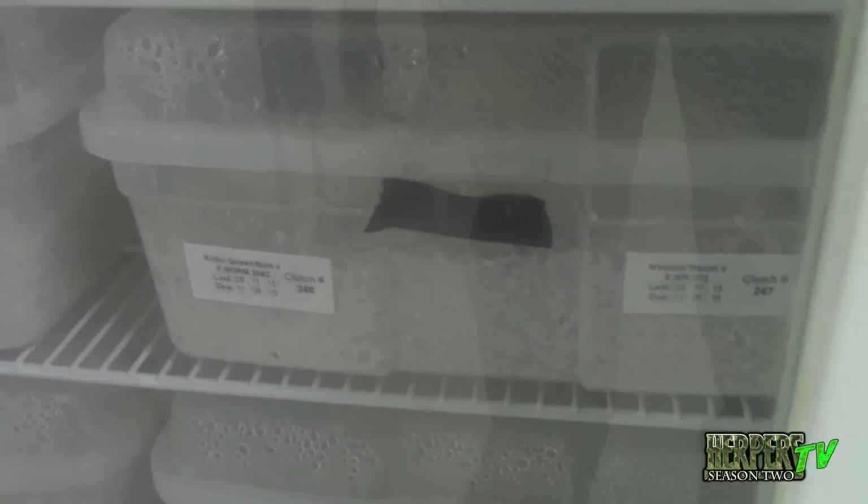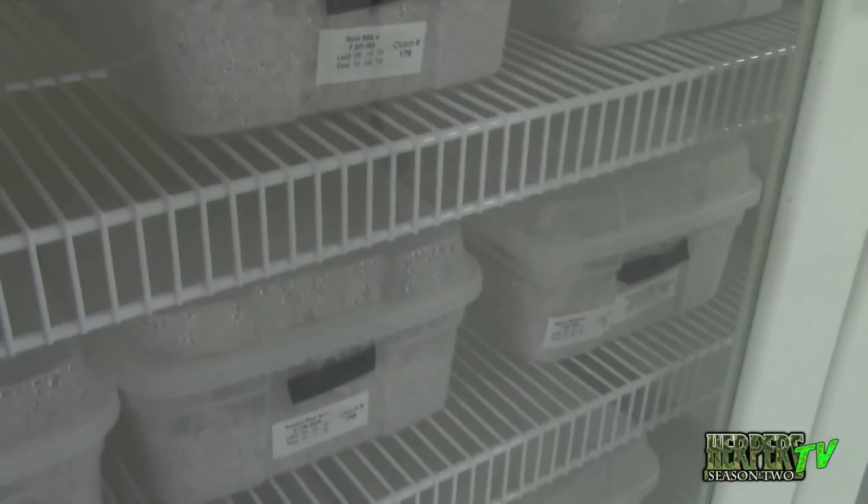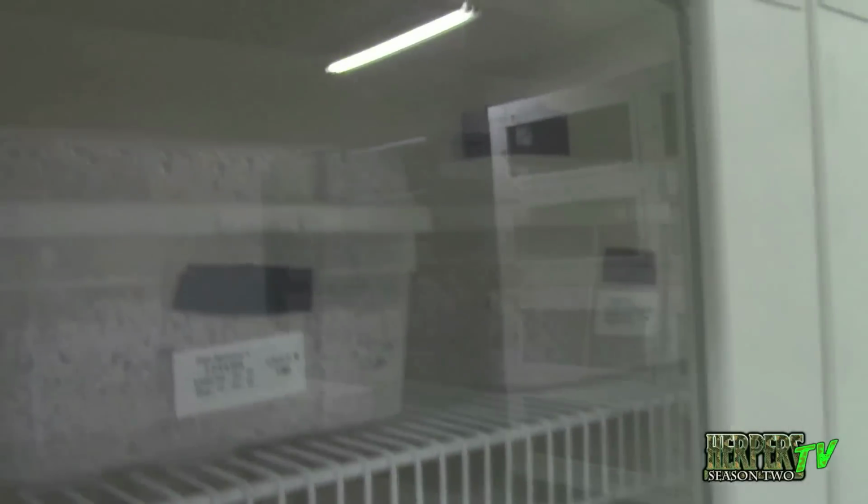With the water crystals, you don't even have to change it out with every single clutch. We do, because it doesn't really cost that much to switch them out, but you could probably get 3 or 4 clutches, actually full-term incubation with the same perlite. You just have to clean out the dirty parts of it. Water crystals, it doesn't actually get wet, so the eggs actually sit on a medium that's still basically dry. It does produce humidity, and it works flawlessly in that aspect of it.